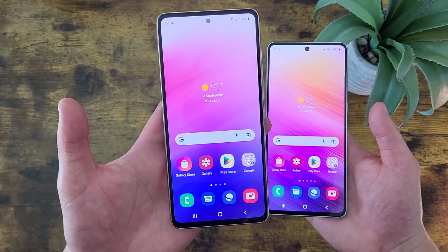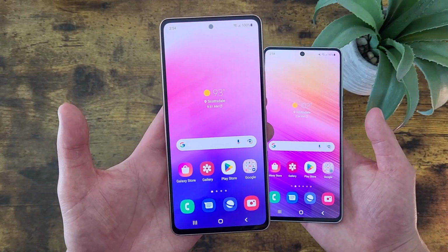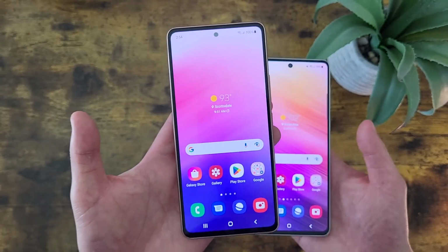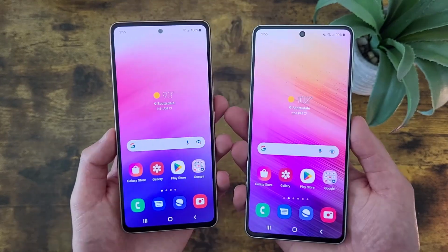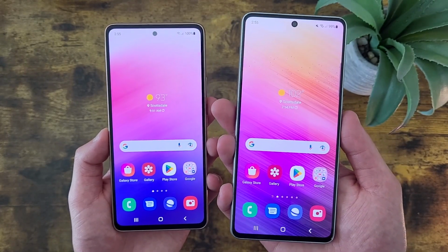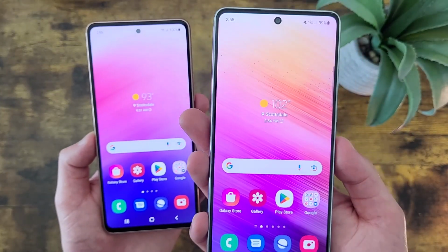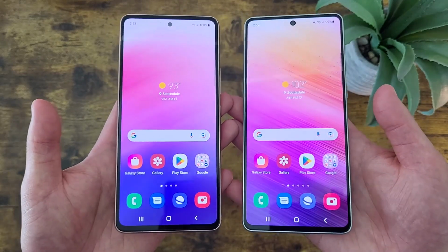So with the Samsung Galaxy A53 5G, we're getting a 6.5-inch 120Hz Super AMOLED display with a resolution of 1080p, a PPI of 405, an aspect ratio of 20:9, and an 85.4% screen-to-body ratio. With the Samsung Galaxy A73 5G, we're getting a 6.7-inch 120Hz Super AMOLED Plus display with a 1080p resolution, a PPI of 392, and an aspect ratio of 20:9. So for the most part, these displays are pretty much the same.